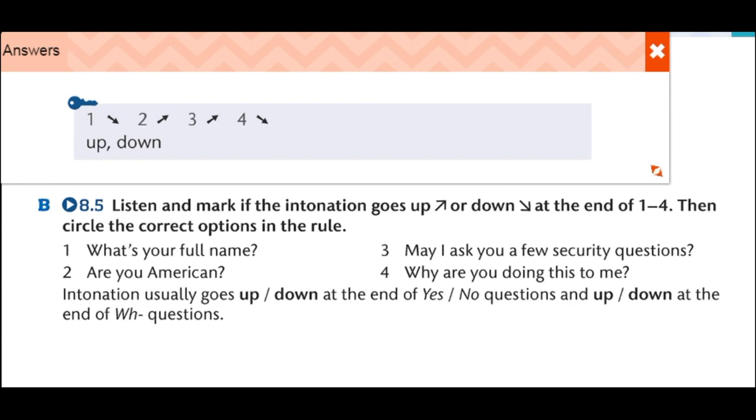Every time that we have a double H question, starting with the interrogative pronoun, a question word, what, why, the emphasis is going down. So you say, what's your full name? Or, why are you doing this to me? You see, you give more emphasis in the beginning of the questions, because the information you are asking about is what is your full name and why are you doing this to me? Alright? The emphasis is in the purpose of the question, to get information.